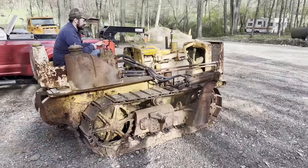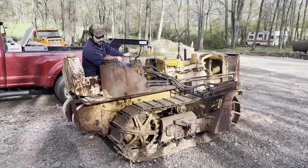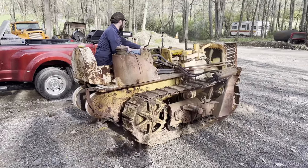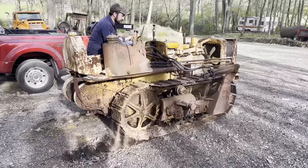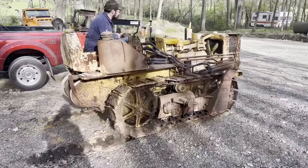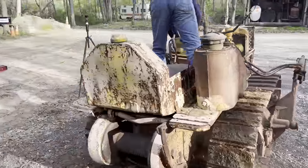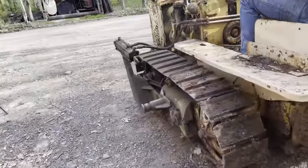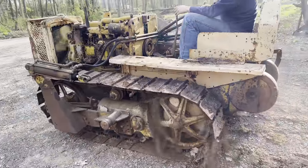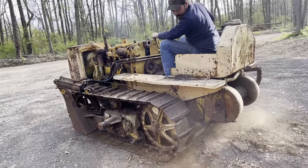Issue with this tractor, the clutch is... Oh yeah baby, these tracks are seized up bad, but they've got clutch. Hammer? Yeah, we got to beat these tracks up with the sledgehammer, free them all back up again. It's actually driving around decently. Oh yeah.